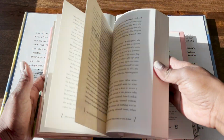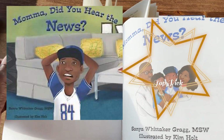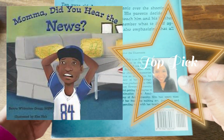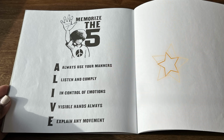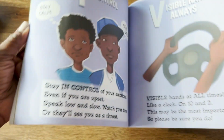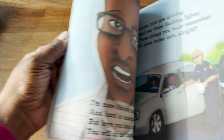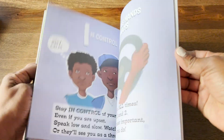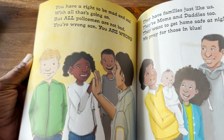Mama, did you hear the news? This book talks about the talk. In this book, the parents decide to teach the brothers what to do if stopped by a police officer, and also emphasizes that not all police officers are bad.